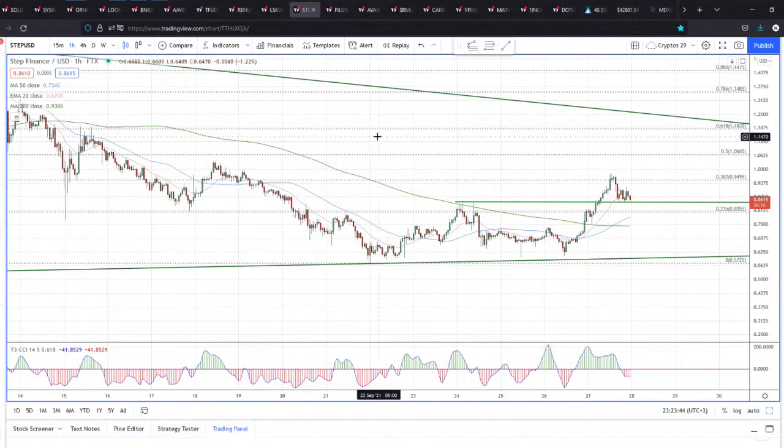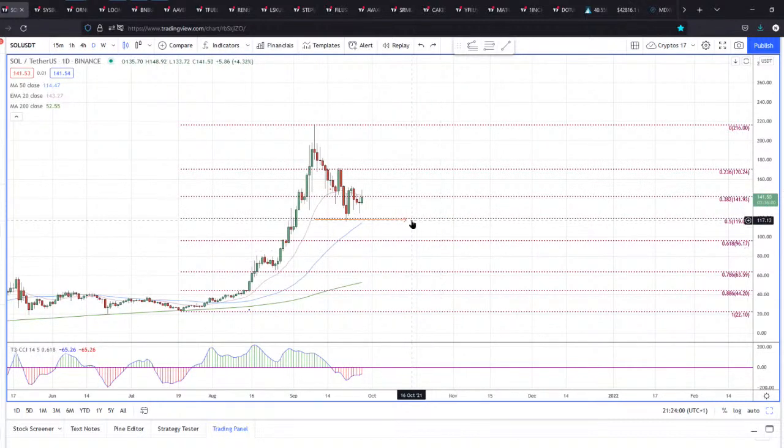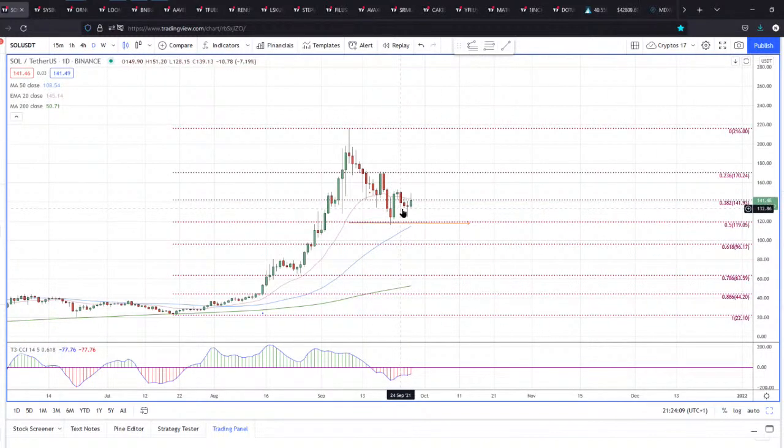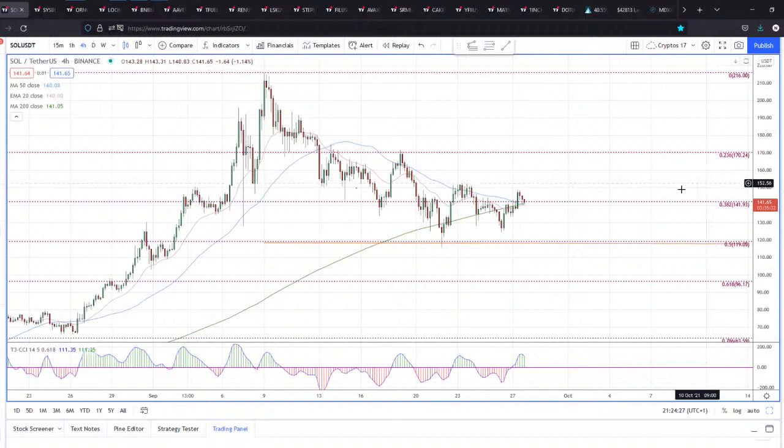Okay, so STEP Finance, pretty close to support if we're going to keep going higher. I'd like to see it turn higher from here. Solana, so this is one that I looked at over the weekend, and I really kind of like this. This has been a very nice three-wave pullback to the 50%. I was looking for this to rally and get back above this 20 moving average, and that would be a sign that 1, 2, 3, I'm looking for a really strong wave higher next, but we haven't been able to close above this daily 20 moving average. Instead, we're all a little bit sideways.